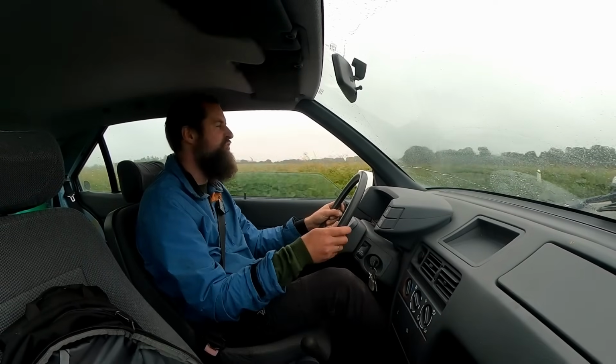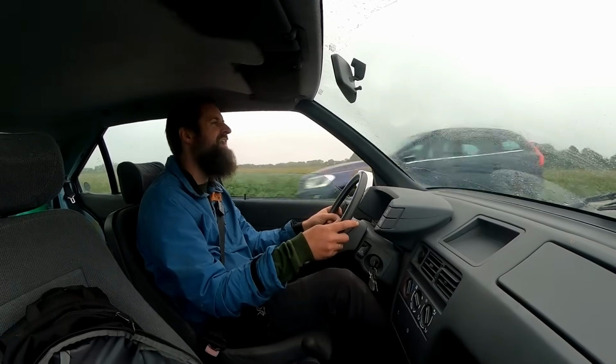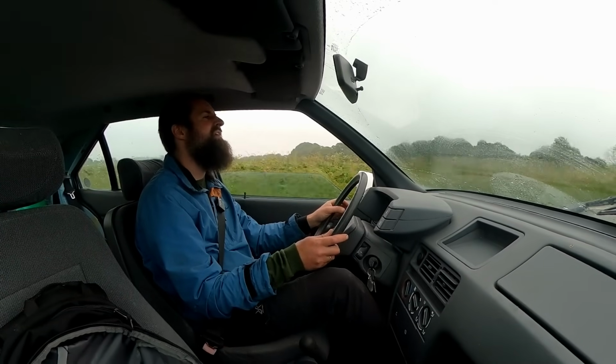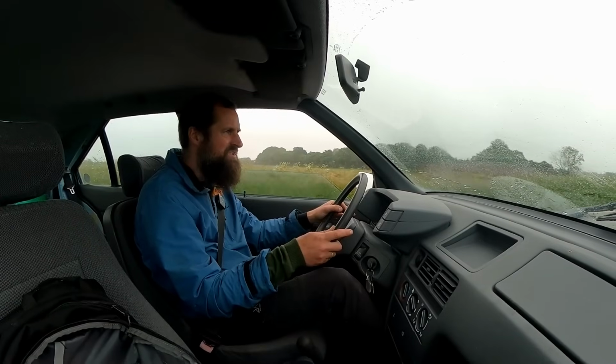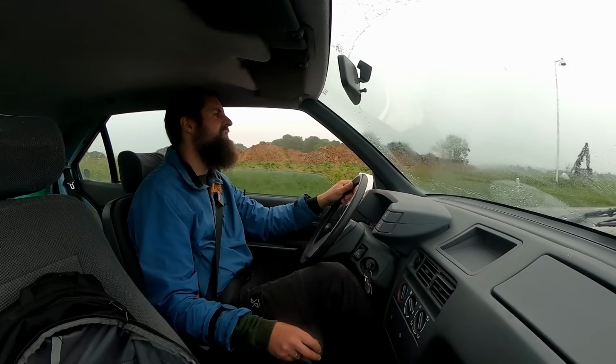I'm gonna give a full tour of this car once I get it home and put it on the lift just to check how bad it is. And then I need to decide whether to save it or pass it on to someone else who can save it. This is now where I'm gonna leave this road.